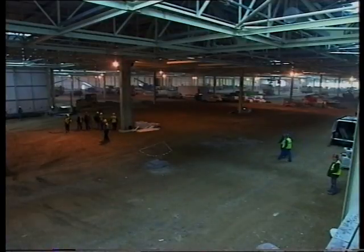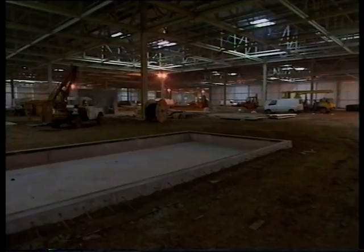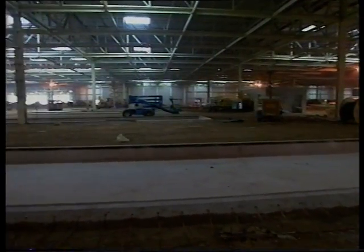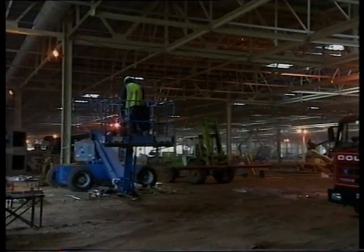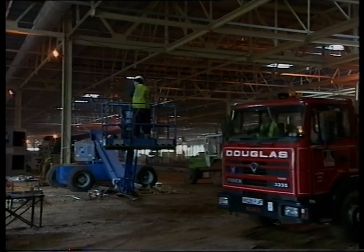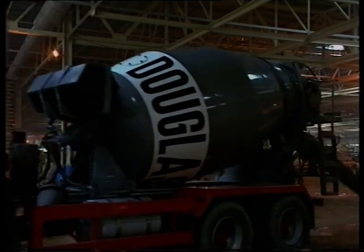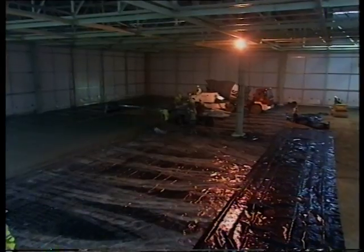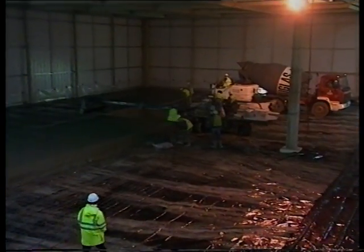The plant is assembly building number 2, which means that it's a facility to be able to build the Toyota Corolla model in the UK. So of course that's a major development program for Toyota. I think it's sort of £250 million, of which the building costs are going to be in the order of £20 million.